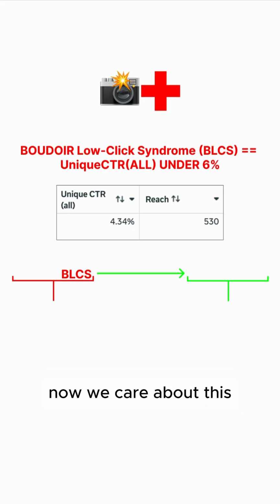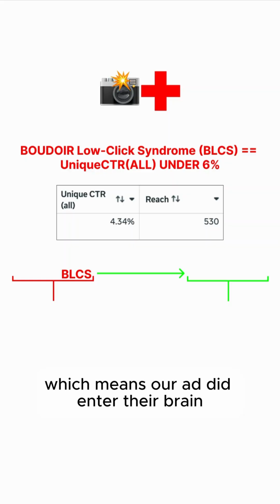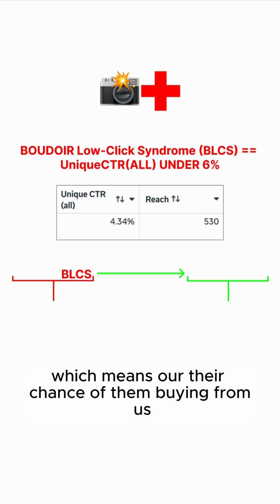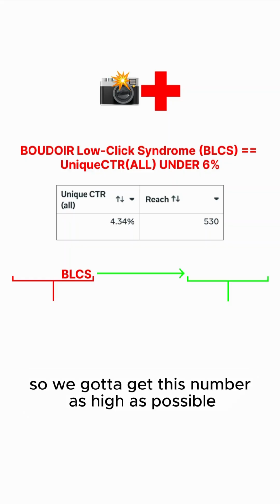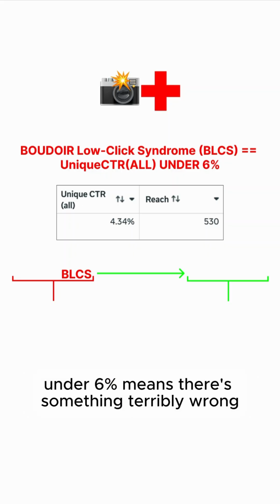Now, we care about this because if women click somewhere in our ad, that means they did not simply scroll on by, which means our ad did enter their brain, because they clicked somewhere on the ad, which means their chance of buying from us at that point becomes non-zero. And that's the only time that happens. So we got to get this number as high as possible. Under 6% means there's something terribly wrong.